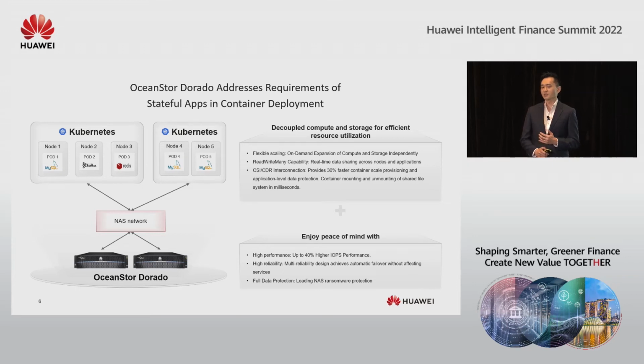Earlier, we mentioned how the proportion of stateful containers has become a key trend. OceanStor Dorado NAS all-flash storage is the optimal storage solution for stateful applications and offers the following advantages. Firstly, by decoupling storage and computing, more efficiency can be achieved. What this means is now you can expand compute and storage independently. This is very different from a typical Kubernetes setup where storage capacity usually comes from direct attached disks within the server itself. On-demand storage expansion is also supported, and this allows for very large-scale container environments.